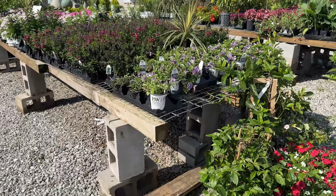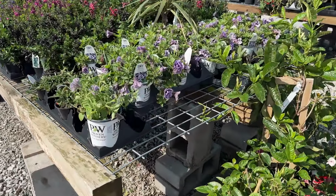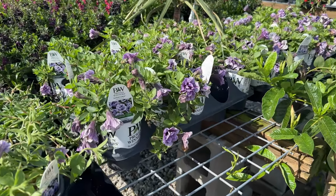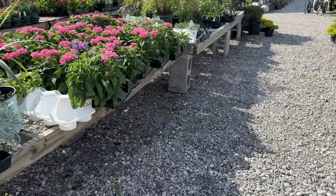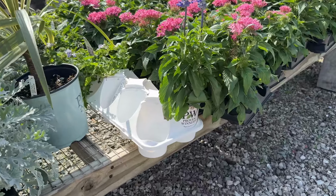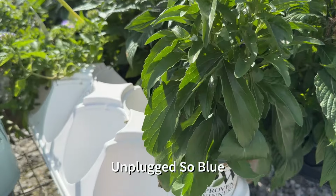One of the things I also love about Vintage Hills is that they do a really nice job of providing many varieties of Proven Winners annuals that are sometimes hard to find in other places. In fact, I think this salvia is one that I got here for my garden.